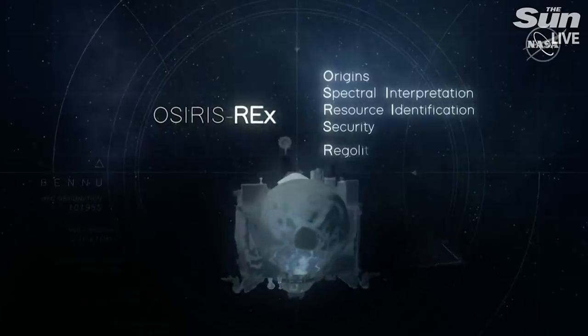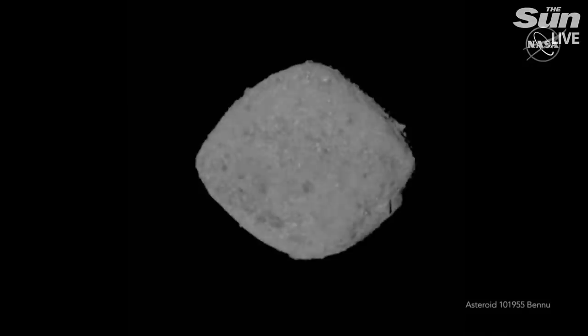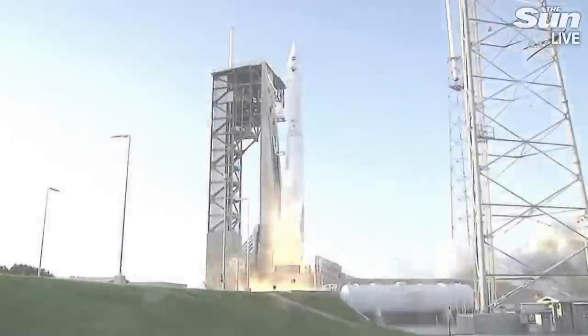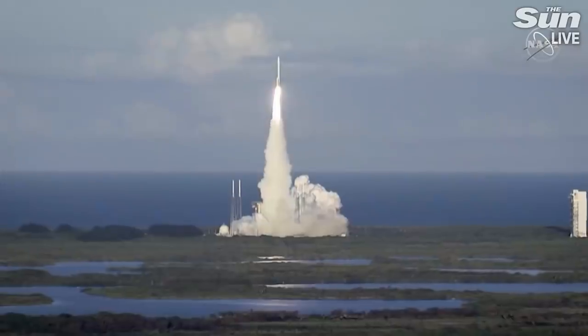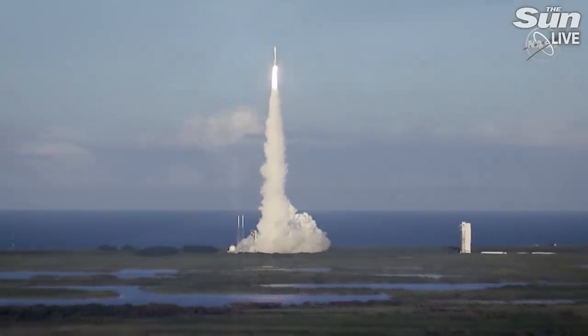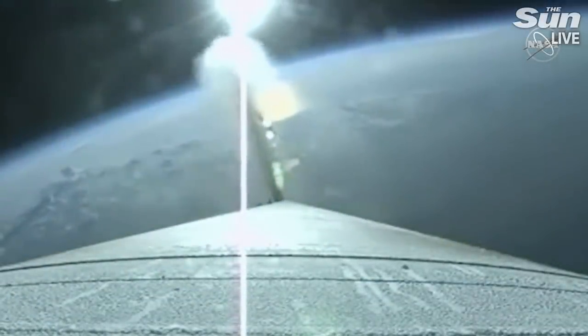OSIRIS-REx is a NASA mission to explore near-Earth asteroid Bennu, a remnant from the dawn of the solar system, and to return a sample of Bennu to Earth. On September 8, 2016, OSIRIS-REx began its journey to Bennu from Cape Canaveral, Florida, aboard an Atlas V rocket. It lifted off shortly before sunset, climbing eastward over the Atlantic Ocean to traverse the night side of Earth.